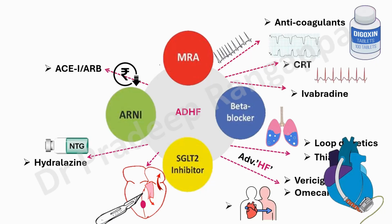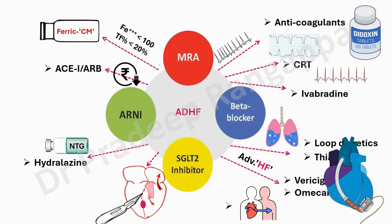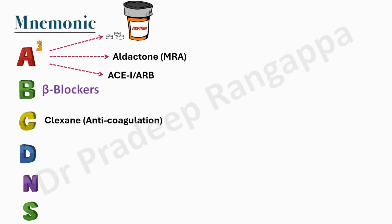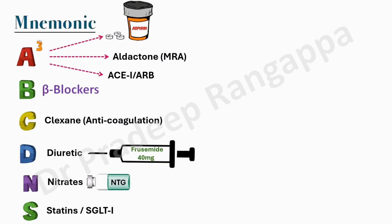If ARNI is found to be prohibitive with regards to cost, you can use ACE inhibitors or ARB. And in many of these heart failure patients, you have to do iron studies. If there is iron deficiency, you have to give ferric carboxymaltose to supplement and optimize the iron. So this is a pictorial dimension of management in patients with complicated heart failure. You can remember a mnemonic, I call it ABCDNS. A is aspirin, aldactone as mineralocorticoid receptor antagonist, ACE inhibitors; B is beta blockers; C is clopidogrel or anticoagulation; D is diuretics; N is nitrates; S is statins or SGLT2 inhibitors.